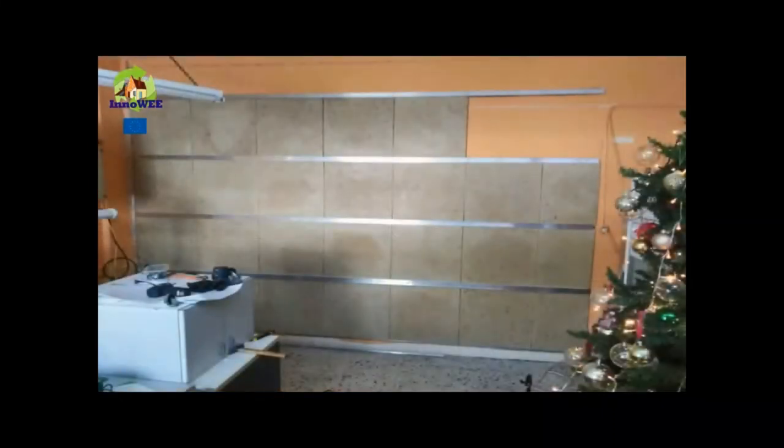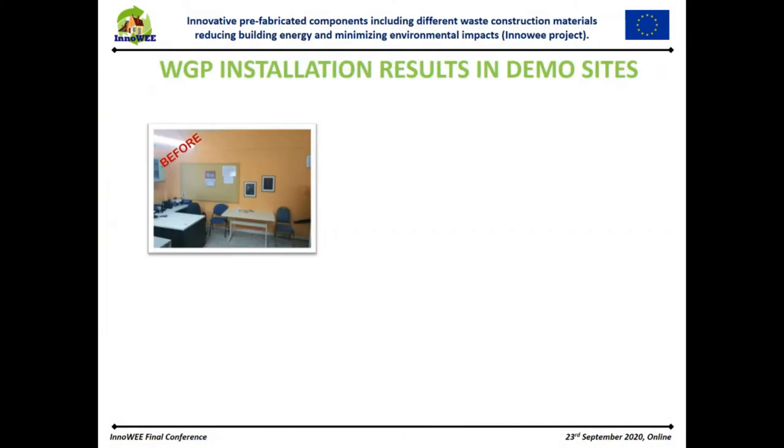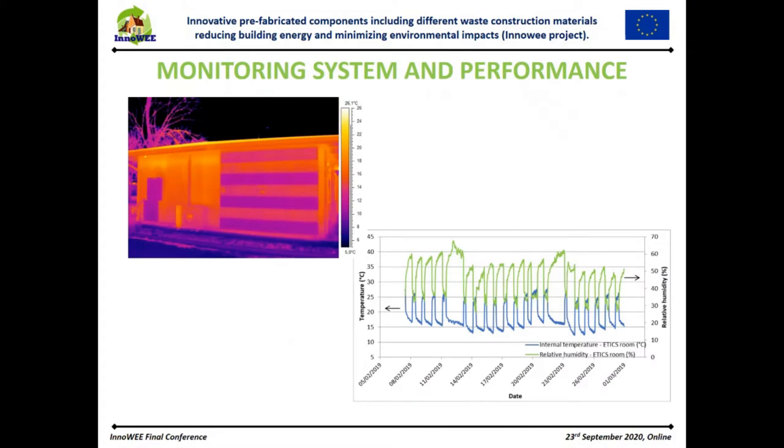This is the final result of the installation of the wall. This was the situation before the installation, and this is what you can see after the installation of the VGP wall. Now I will start to present the monitoring system and performance system.